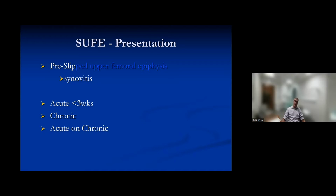And obviously after that is the acute slip. These are the ones who have less than 3 weeks of symptoms, or chronic slip who have more than 3 weeks of symptoms. Great majority, about 75 to 80%, would have acute on chronic. So they had grumbling pain going on for months, and suddenly that pain gets worse, typically after a sporting injury.